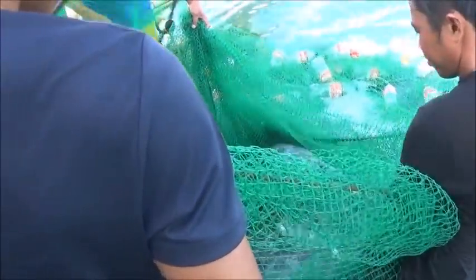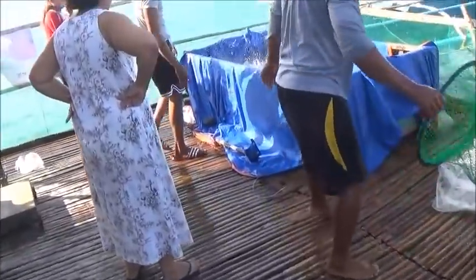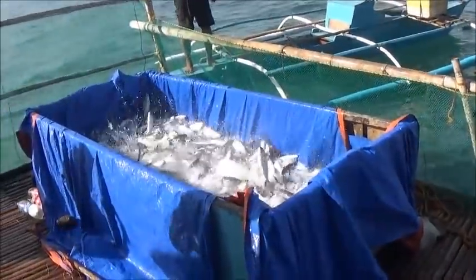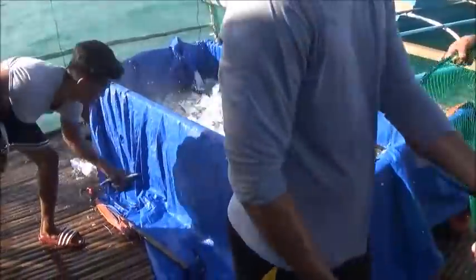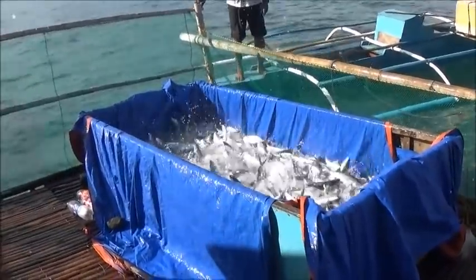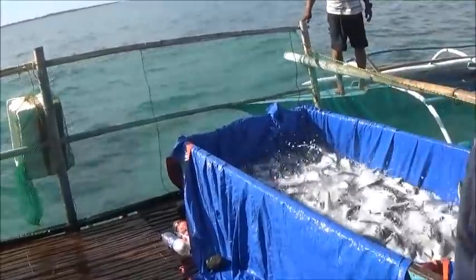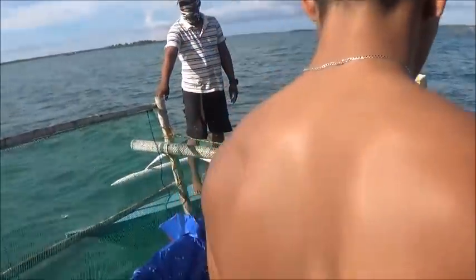We've had them in the harvest net for about an hour now. So the way that it's done is that you bring them over to what they call a kill box. That's got ice in it. And it shocks them and kills them fairly quickly. Right, Jen?